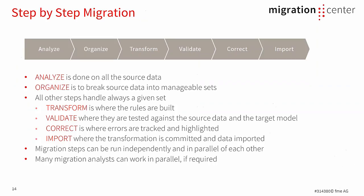And I believe that brings me to Mike. For this one, Mike, I don't think you need to grab control yet, but if you can cover the step-by-step migration, that would be great. Yeah, thanks, Larissa. Hello, everyone, from my side. Yes, step-by-step migration, what we mean with this.